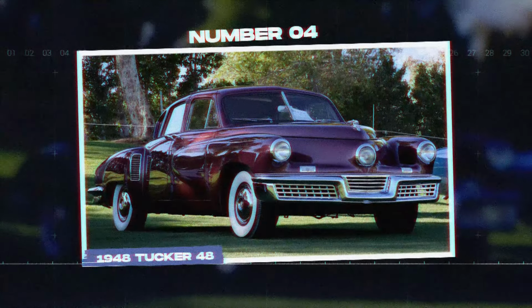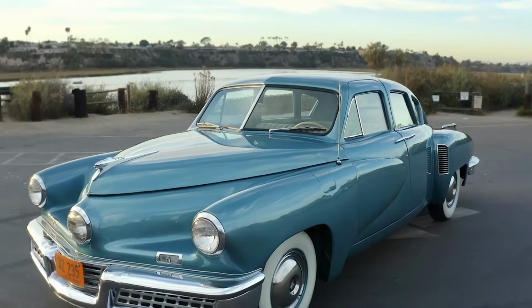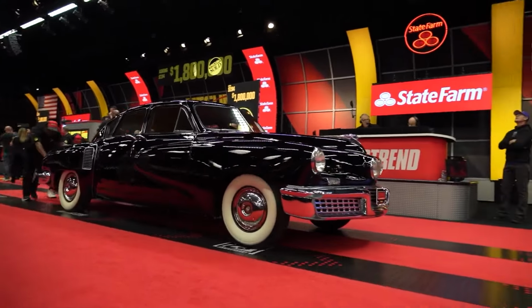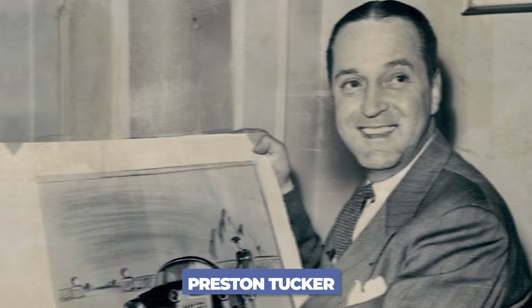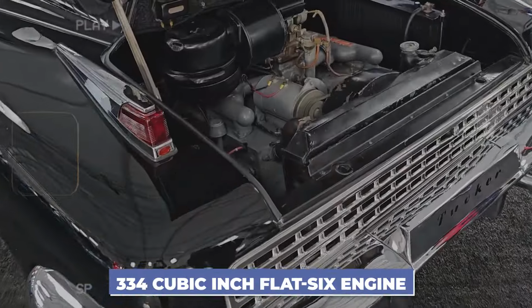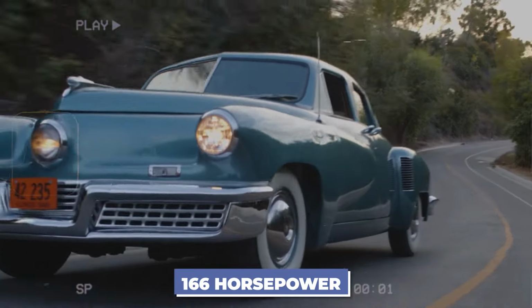Number 4. 1948 Tucker 48. The 1948 Tucker 48, commonly known as the Tucker Torpedo, was a groundbreaking car created by Preston Tucker. This innovative vehicle had a rear-mounted 334 cubic inch flat-six engine that produced 166 horsepower.